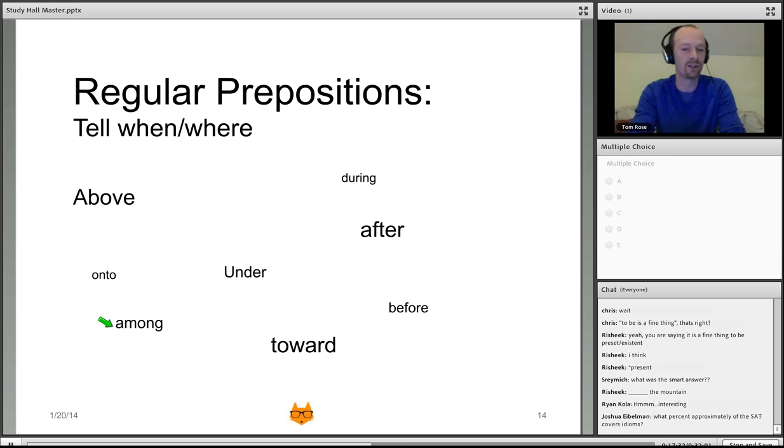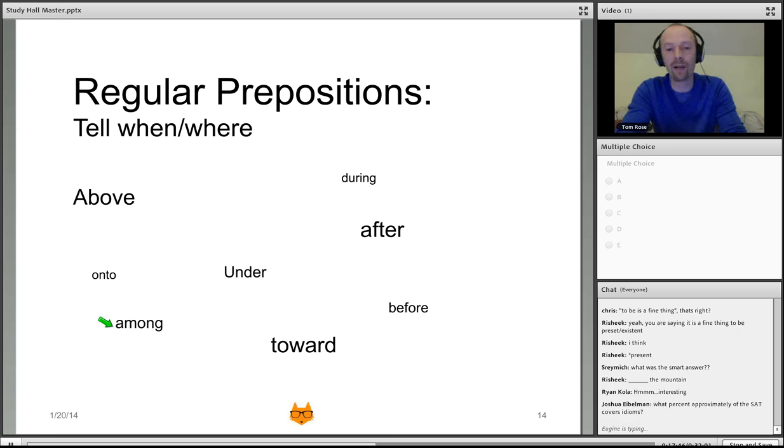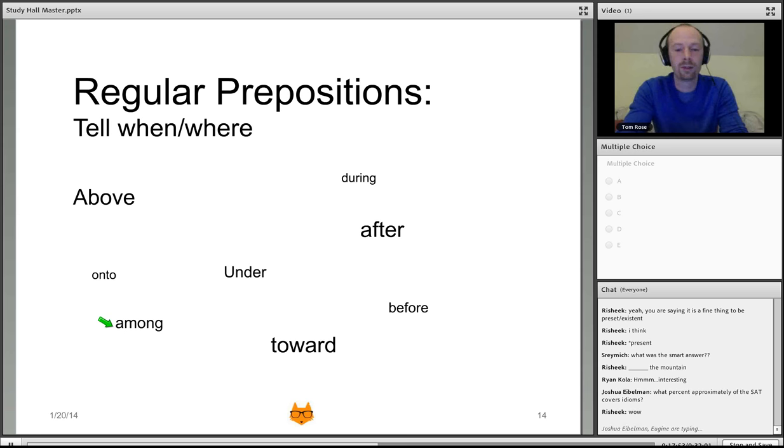Interesting question in the chat window. What percentage of the SAT covers idioms? I was actually going over this today, and I want to say that about 1 in 5 questions will have some kind of idiom issue on it. So this is a really, really common concept. It's not necessarily the case that you have to use an idiom to answer 1 out of 5 questions correctly. It's the fact that you will deal with idioms on about 20% of questions.